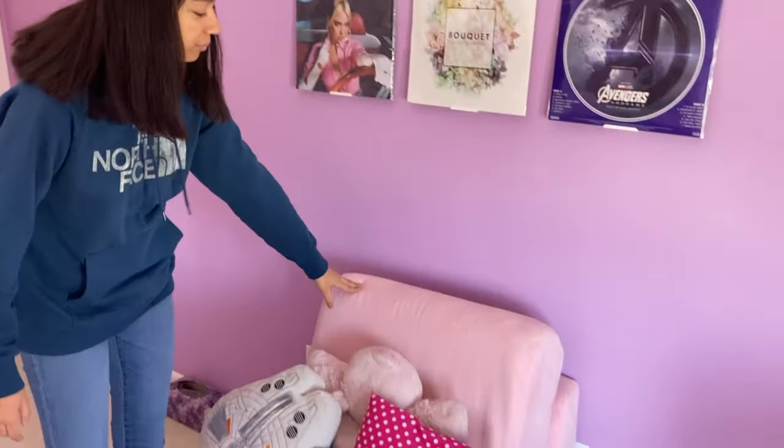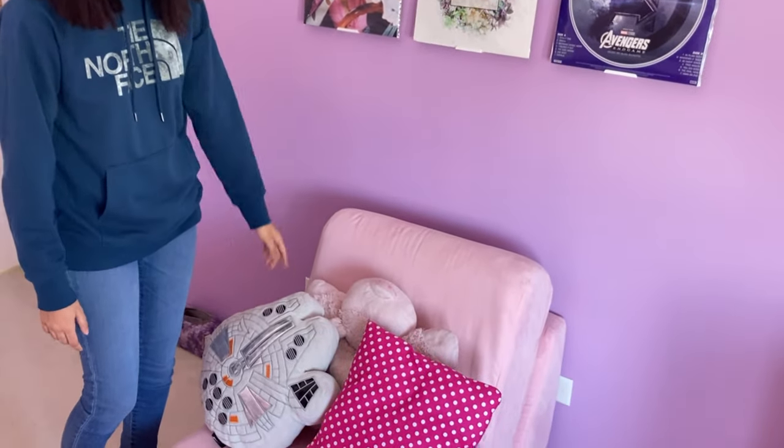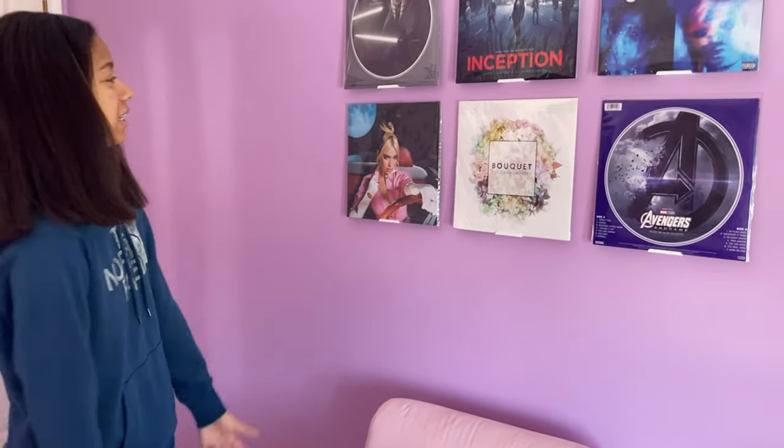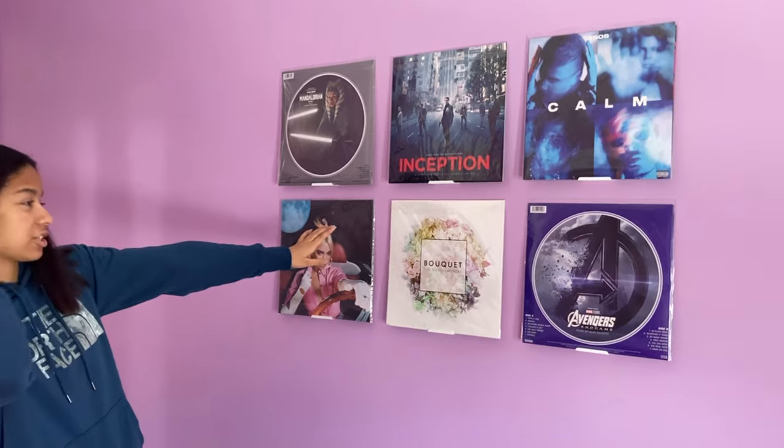This is my pink couch chair thing that pulls out into like a bed. And then I have more pillows over here because I have too many pillows and I didn't know where to put them. And then this is my vinyl record wall. I did change them out for this year.